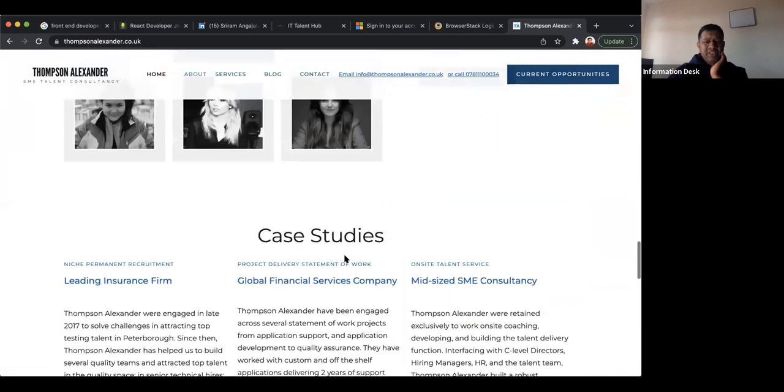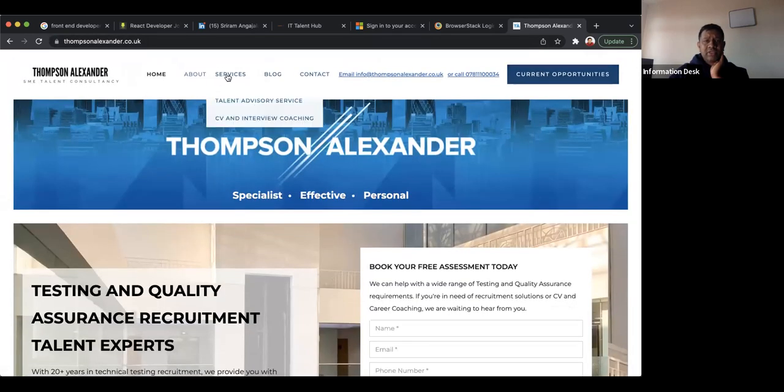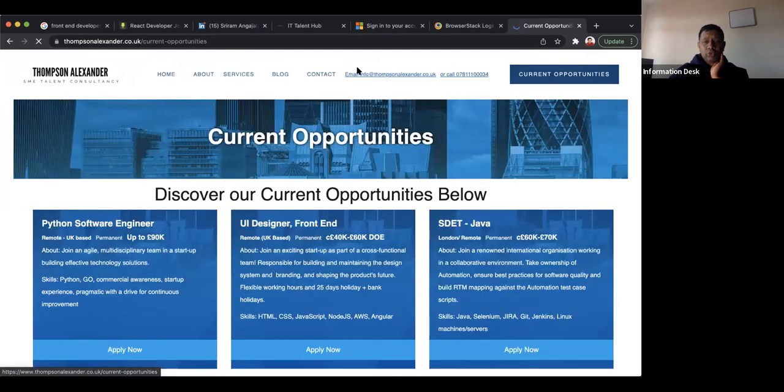Normally, they won't be publishing everything on the website. Okay, that is the thing, but that is how they actually work. Okay, but they have a lot of openings. I'm trying to see if there's any link for jobs. Services, CV preparation, talent advisory service, current opportunity. Yeah, this is the button I'm looking for.